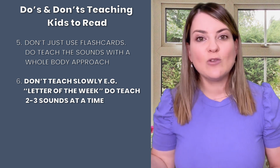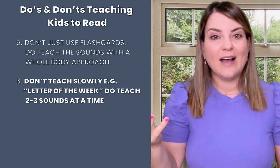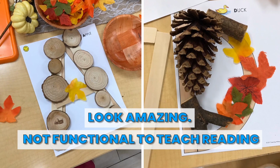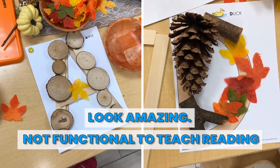And part of the reason why they're teaching so slowly is because they're attaching the letter sounds with activities that are very cute, that are very Pinteresty, that look amazing, but that are not functional for the purpose of reading, intervention, and instruction.